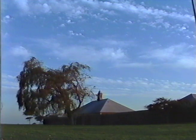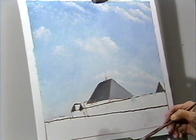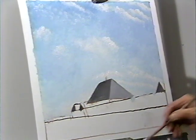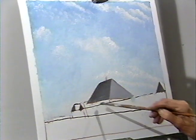The sun and everything is hitting these buildings. But nevertheless, it is just an adjunct to the sky. You just don't do just a sky painting. You have to incorporate other things, or you should incorporate other things. There are no set rules for anything, but compositionally, it is important to think about these things.